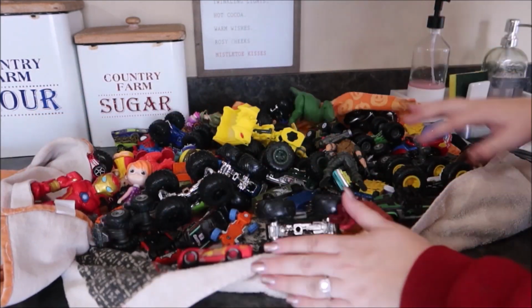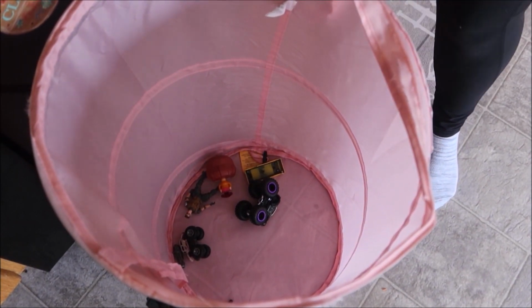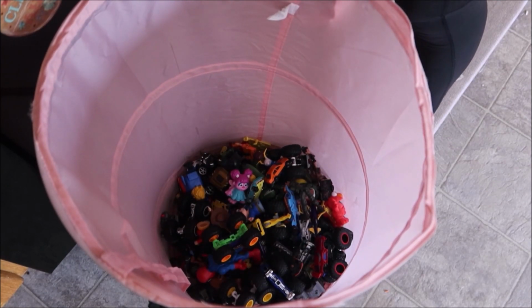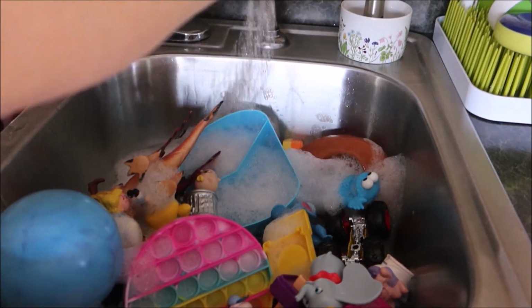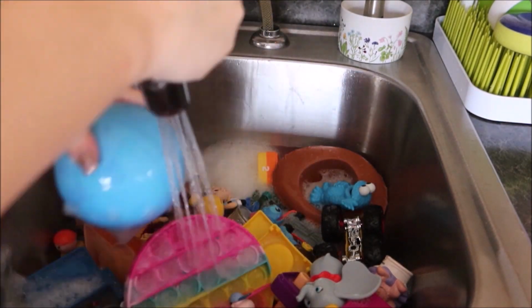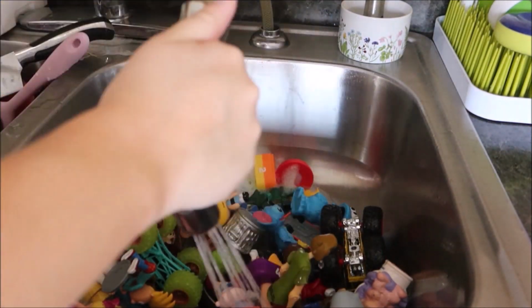I know this looks crazy, but I needed a place to store all of these cars and little toys until we could get that toy box cleaned. And so I grabbed Maya's pink hamper and just kind of tossed everything in there for now so it wouldn't be all over our living room floor. And to be honest, it worked out really well. Not my preferred method, but for a bunch of cars, it worked out great.